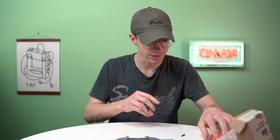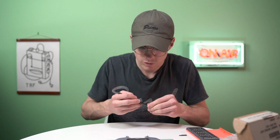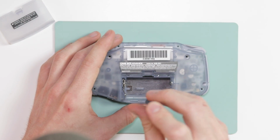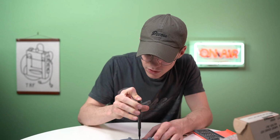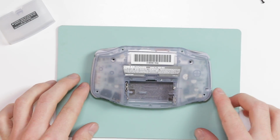So that is all the tri-wing screws out. Let's take a Phillips screwdriver and just remove the one little Phillips screw that's right there. Okay, right, no scratches to any of the screws. Lovely stuff. We are lifting up the back cover for the first time.